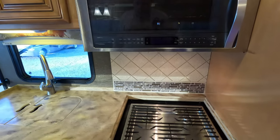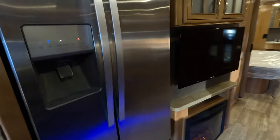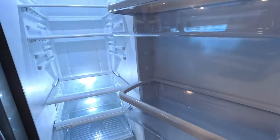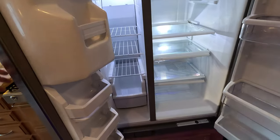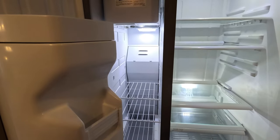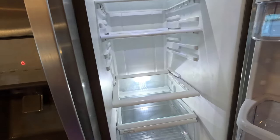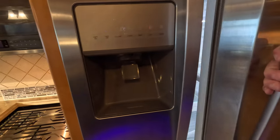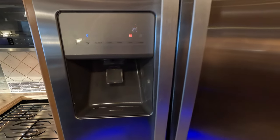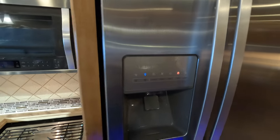So you look behind here, you've got the ceramic backsplash. You've got the full 18 cubic foot residential refrigerator that can run off your inverter in case you didn't want to run your generator while going down the road. You can run your all-electric refrigerator off of that. And what's nice about this versus an RV refrigerator, this is a lot bigger and it cools off a lot faster. A big RV refrigerator takes about 6 to 8 hours to get to operating temperature. This is ready to put food in about an hour.